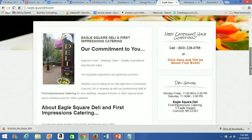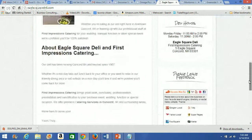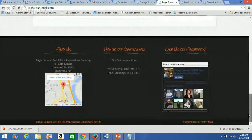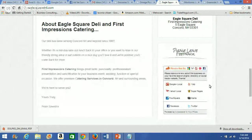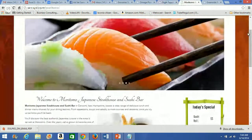So again, this is more of a catering service than it is a deli. I would say the business is probably about 50-50, 60-40 between catering and the deli business. So the deli has limited hours. Obviously, the maps, you have your Facebook plugin, all that good stuff, and then you have your review box, so we can stimulate some reviews. That's very important in the food business, right?